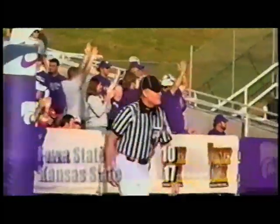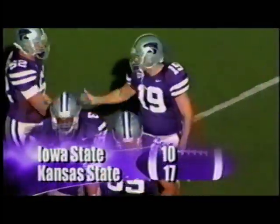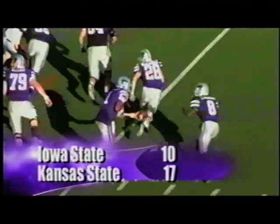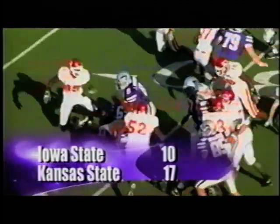Here's the extra point for Snodgrass. The kick is up. It's good. It's good, and the Wildcats' lead is 17-10. 47 seconds to go in the third quarter. Let's see if we go to break here. Yes, we do. Well, timeout.